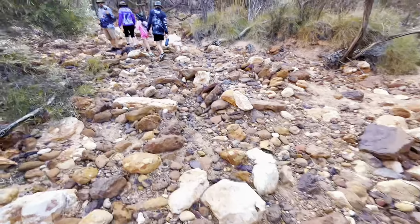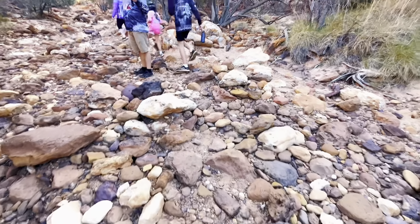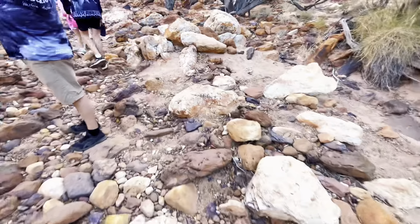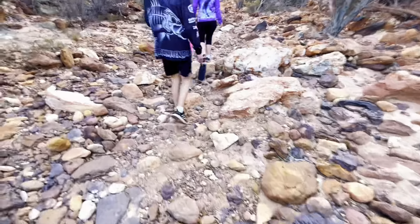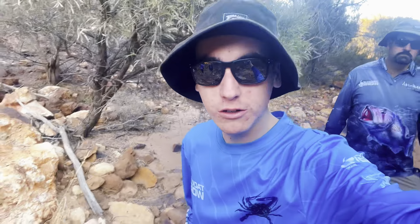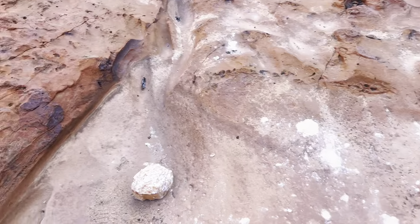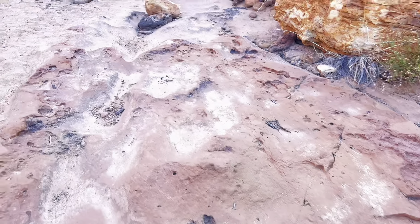As you can see, it gets very rocky very fast. Yep, definitely class 3. Can't wait to see what class 4 looks like. We've just got into our first shady bit, and as you can tell, it's much cooler straight away. There's gamma holes everywhere. You can definitely tell it gets a lot of water down here when it's raining, with all these big holes in the ground where all the water runs down.